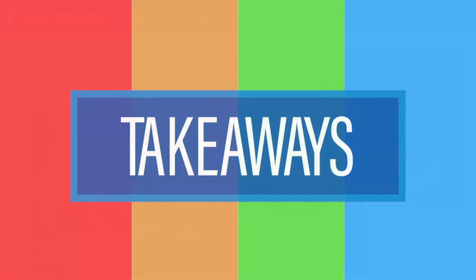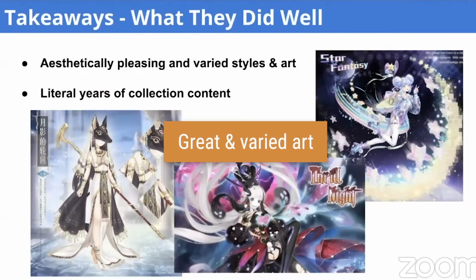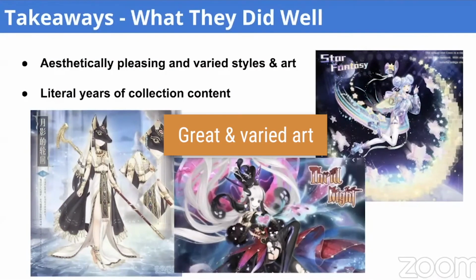So takeaways, what this game did well. This game has very aesthetically pleasing and varied styles and art. There's really something for everybody. If you like fantasy, you can go the fantasy route. If you like gothic or horror, you can go that route. There's really just a ton of different styles in this game and literally years of collection content. You could be playing this game for years and not collect everything.